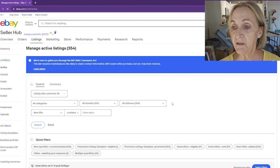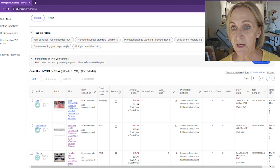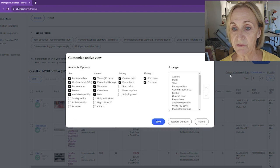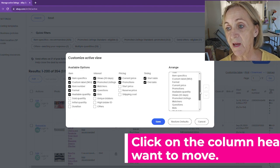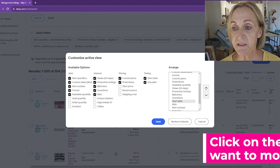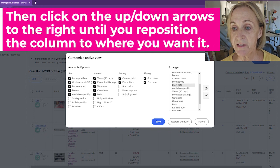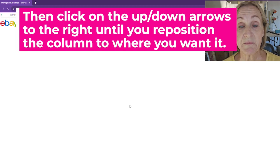I believe you can also, we're going to try this really quick. You can move things around. Maybe it's in the customized table. Let's look and see. Oh yes, silly girl. Yeah, so if I wanted to put my start date, I can just go like this and up into where I want it to land. So there we go. So I'm going to save that start date because start date is going to be how we're going to sort our items.